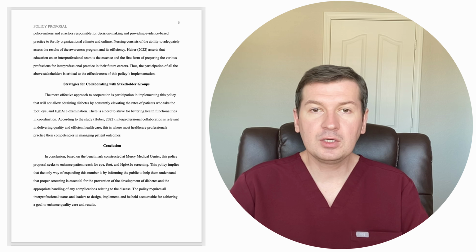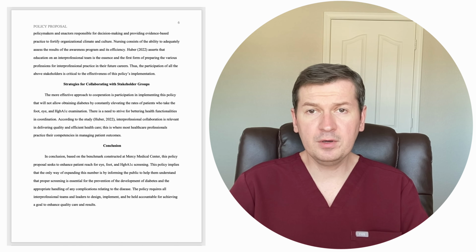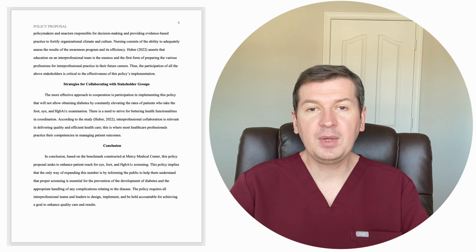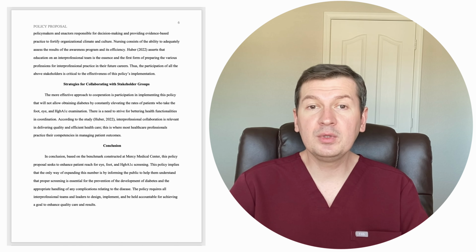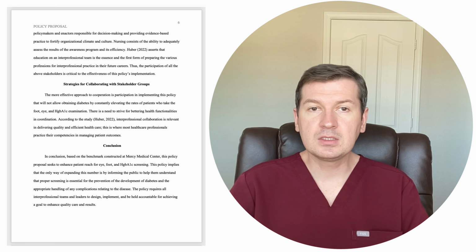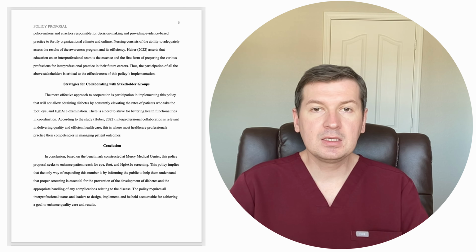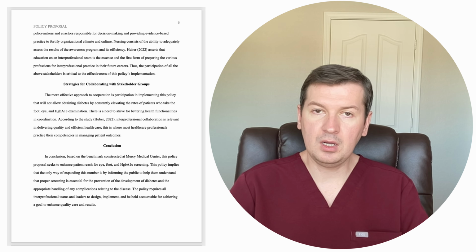Strategies for collaboration with stakeholder groups. The more effective approach to cooperation is participation in implementing the policy that will now allow obtaining diabetes prevention by constantly elevating the rates of patients who take the foot, eye, and hemoglobin A1C examinations. There is a need to strive for bettering health functionalities in coordination. According to the study, Huber 2022, interprofessional collaboration is relevant in delivering quality and efficient healthcare. This is where most healthcare professionals practice their competencies in managing patient outcomes.